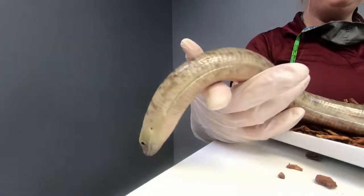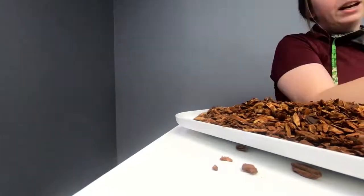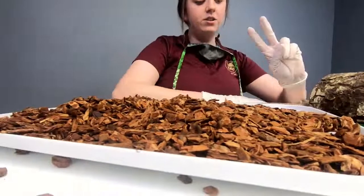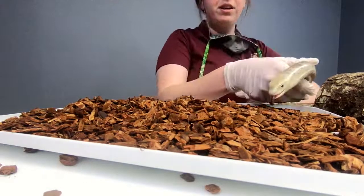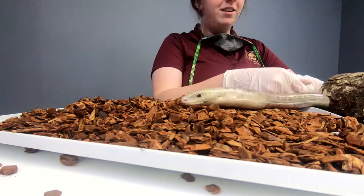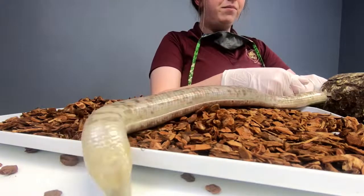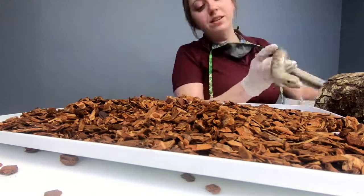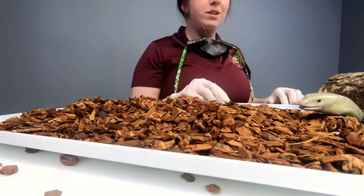So when he's flicking his tongue like a snake, is he smelling things? Yeah, so he can kind of smell like a snake. It's not as forked as a snake's, so you can tell the difference. He's just sniffing out his environment, seeing if there's any prey around. He also has little nostrils, but the tongue helps him figure out where his prey is going to be.